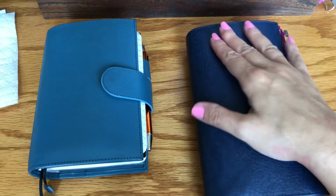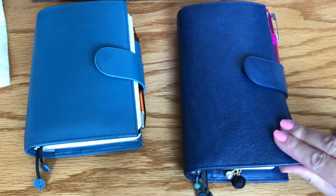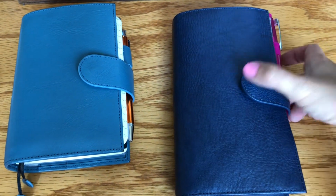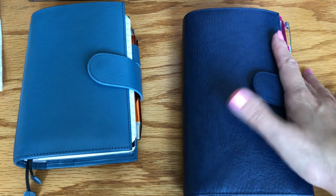But the other one that I'm ordering will definitely be more stuffed, and so it will accommodate that, because you can see the poppers are kind of tight. I mean, it closes, but it is tight. So definitely for the stuffing that I do in it, it needs to be a little bit wider.